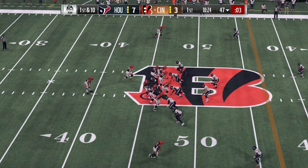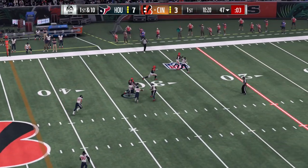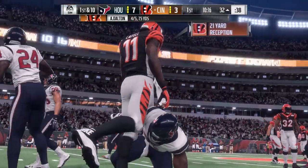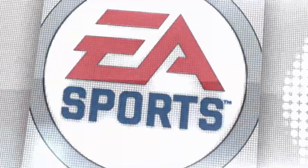Lad, eh. Now Dalton with a first and 10. And he finds a man on the crossing route, and he takes this one down all the way near the 30. And a nice gain of 21 yards.